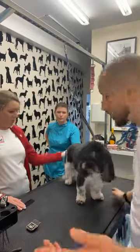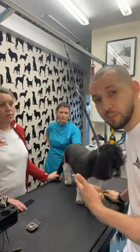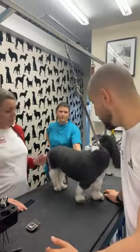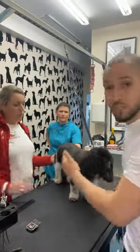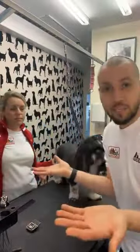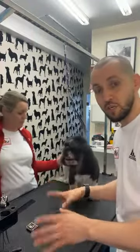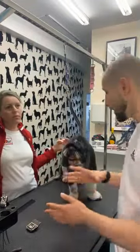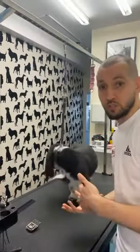Exactly. If you have different styles, you have to think of the breed standard. What does a breed standard Shih Tzu look like? Full coat. If you look at the breed standard, it says full coat. Because the breed standard is long, you are not allowed to cut with the clippers. So with a pet trim, you can do whatever you want with a Shih Tzu. There's no rule on what to do.